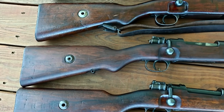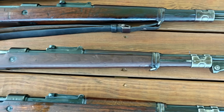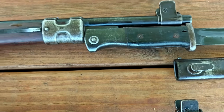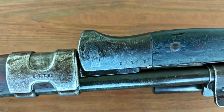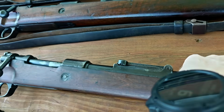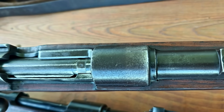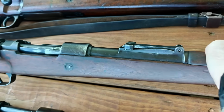This is the only one I found that had a matching bayonet. Now, it doesn't have a sling with it. And the other odd thing about it is it doesn't have a crest on top of the receiver. It's also the only one, and I've gone through probably thousands of these rifles over the past couple years. I've never seen one that did not have the crest on top of the receiver. I'm not sure if it was a factory fluke or if it was removed at a later date. I'm not sure why it would have been removed, but all the other markings seem to be there.